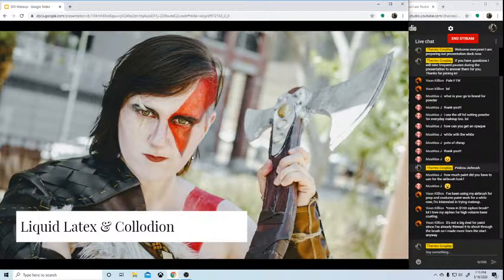Same thing with liquid latex. You can get it for very cheap. You can mix it with cotton balls and stretch it over your face to make yourself look like a zombie, like your skin's peeling off. Or you can use a little bit of scar wax to build up areas and use the liquid latex to seal over the scar wax, because scar wax likes to stay mushy. There are a lot of different uses for it.